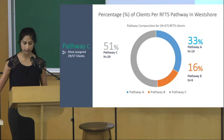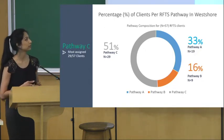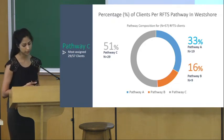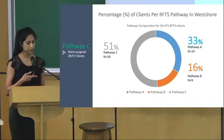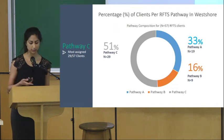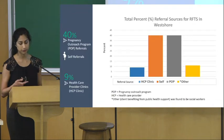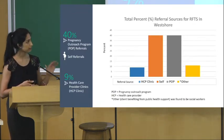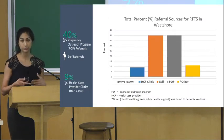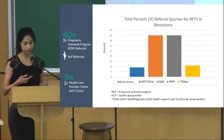So this is a quick and easy breakdown of the client proportions in each pathway. There were 19 clients that were found in pathway A, as indicated in blue, 9 found in B, which was indicated in orange, and 29 were found in pathway C, which is indicated in gray, which you can easily see contains the largest number of assigned clients, at 51%. So here we are looking at referral sources for clients who entered the program for West Shore as a whole. The highest type of referrals were from clients themselves at 40%, which was matched with pregnancy outreach programs, also at 40%.